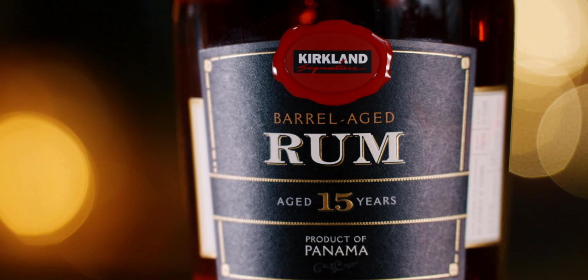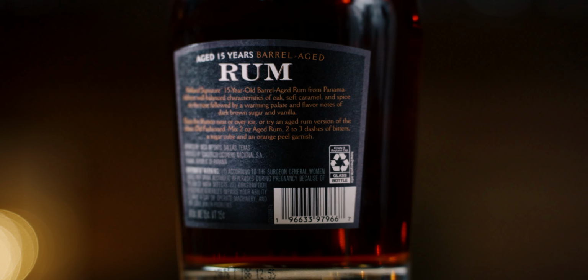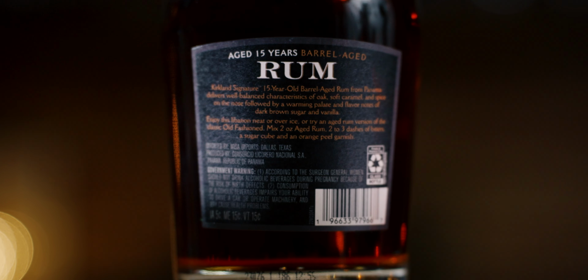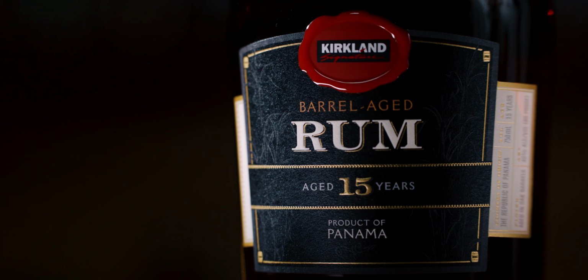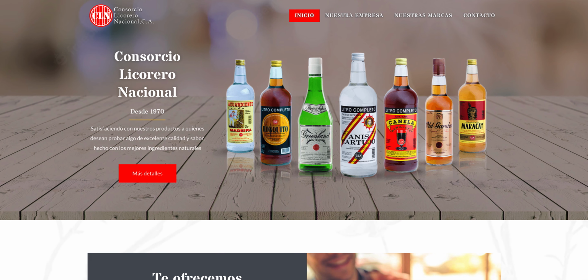Unlike the other rums on the shelves at Costco, this one stands out because of its age statement. That's 15 years, and its price, $20. It's just 40% ABV, aged in oak barrels, and probably safe to assume it's a 100% column distilled rum. So where does this rum even come from? Well, it's a product of Panama and distilled by Consorcio Licerero Nacional, and I've never had any of their rums, at least not that I'm aware of.